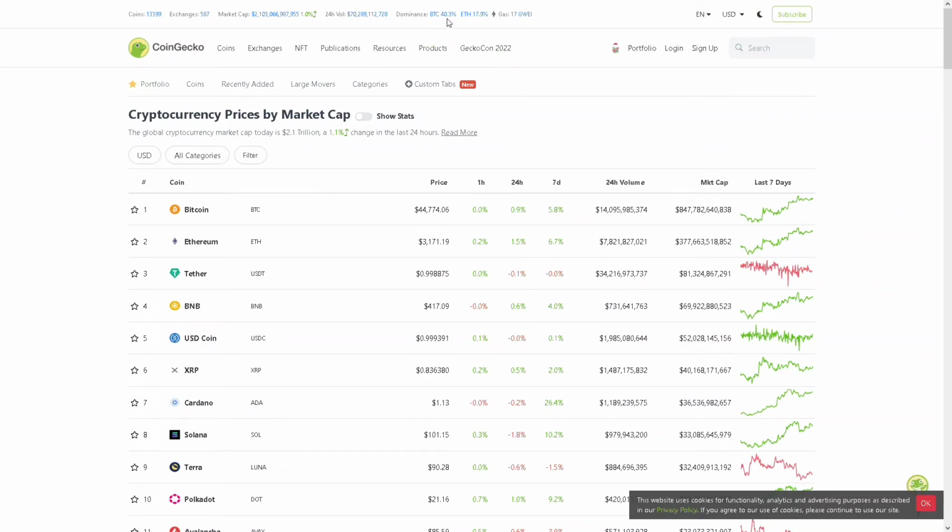Bitcoin dominance remains at 40.3%. ETH dominance reigns at 17.9%. And we are above that magical $2 trillion level as a whole for the crypto market cap. So that is an amazing level. Anything under $2 trillion is normally a great buying opportunity.